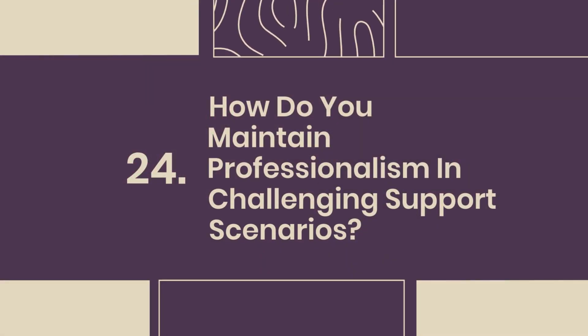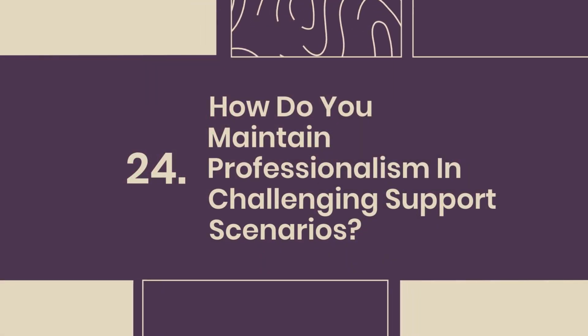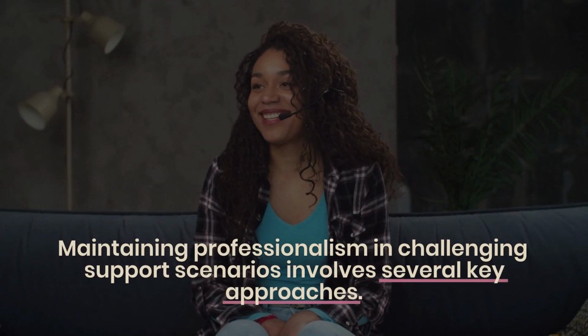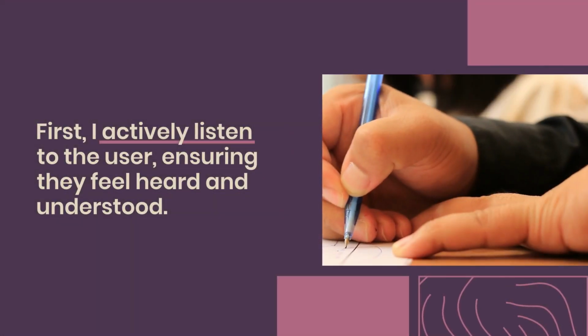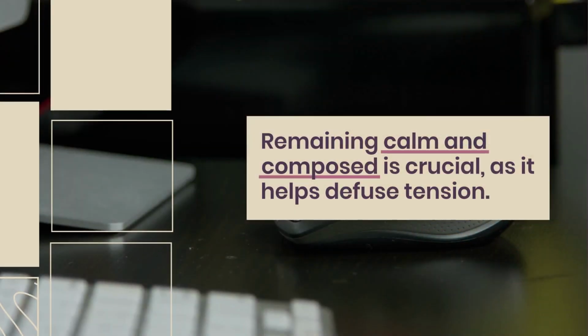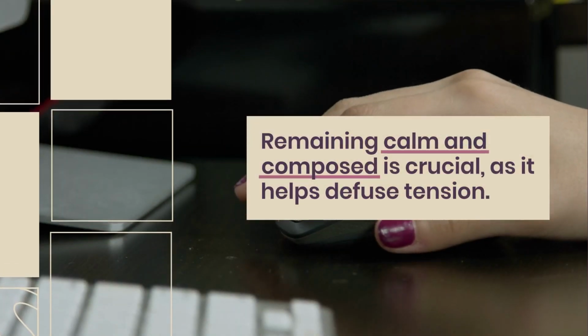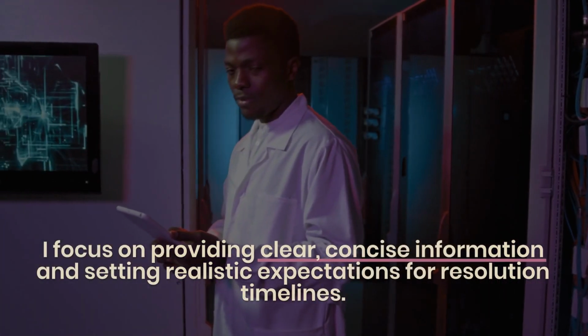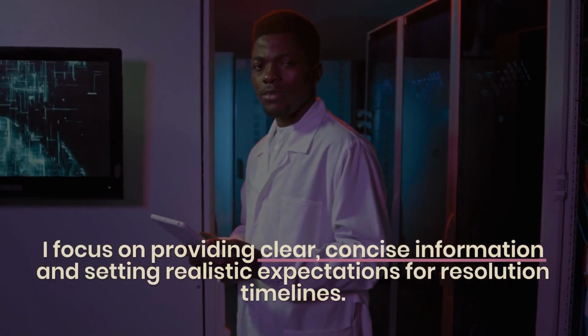24. How do you maintain professionalism in challenging support scenarios? Maintaining professionalism in challenging support scenarios involves several key approaches. First, I actively listen to the user, ensuring they feel heard and understood. Remaining calm and composed is crucial, as it helps diffuse tension. I focus on providing clear, concise information and setting realistic expectations for resolution timelines.